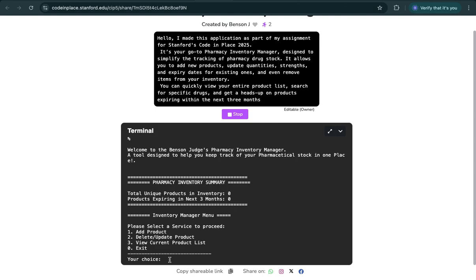And in terms of stock levels, you can know that the business operates with this number of stock. If it prints a number that is less than average, you definitely know that somewhere there are products that we have to replace. So the first option is going to say add product, delete or update product, view current product, or exit.